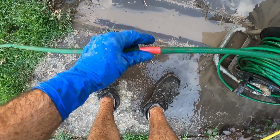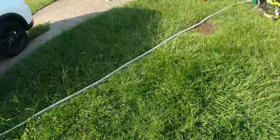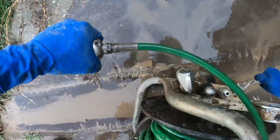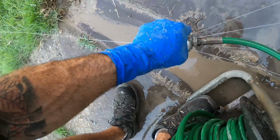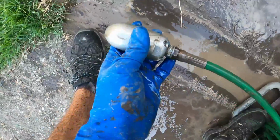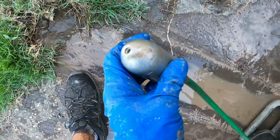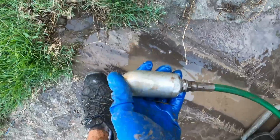This is why you should mark 1 metre in or 2 metres in on your hose, so when you're pulling it back, you don't pull it all the way out like I did. You get whacked in the face with the jet. I left it sitting in the water, so it'll get a little bit of sand and grit in the jets. That's why you always give them a quick squirt out, or don't leave them sitting in the water like I did.